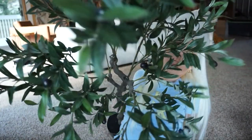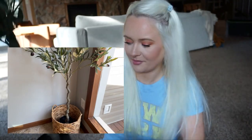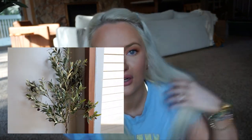Okay, let me just show this before I forget. So this is an olive tree. Holy moly, that is the worst. That is literally the worst showing of an item, going like this to the camera with a tree. I'll just insert a video of it. So I put it in my corner. It's a little bit smaller than what I wanted, I'll be honest, okay?